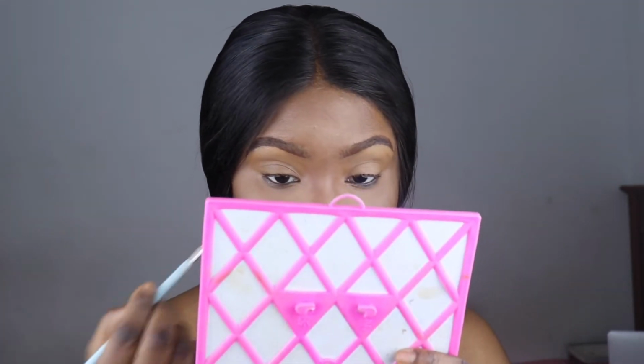Most times I don't even line my eyes. I just put on my lashes and I go. And if I'm doing makeup, even if it's a light makeup, I always have to apply lashes.